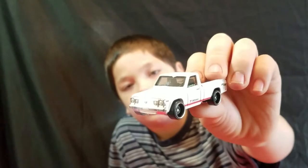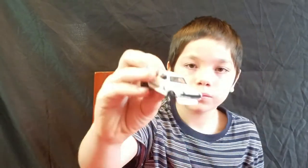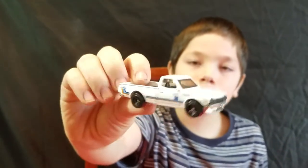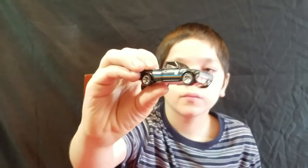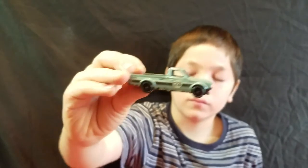Repo. That's supposed to be a super for 2018, that truck. Isn't it? No. I thought they said it was going to be a super. Maybe next year, in 2019, I thought. And a Datsun pickup in white. And a black Datsun pickup. And then that's the 2019 pickup.